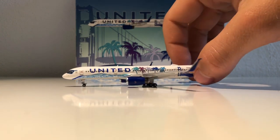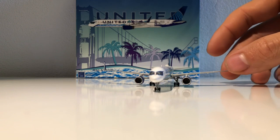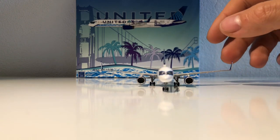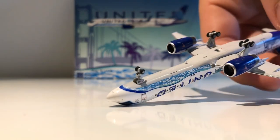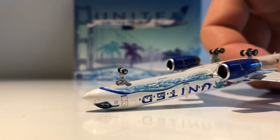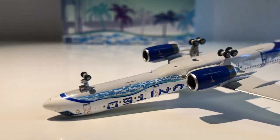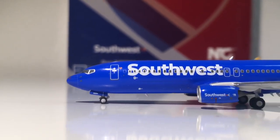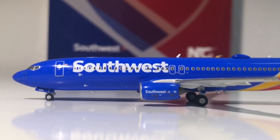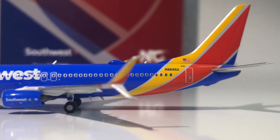Not even talking about their absolutely amazing molds like the 757, the A330, the 787, all of them are top notch. And they also do have a very nice website. They have Instagram, they communicate with their fans, which is very nice. But I think we should give them some time. A lot of people also have been saying, well, NG Models is a new company that just joined in and they're already better than Gemini Jets, blah blah blah.